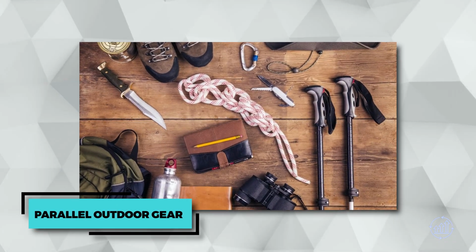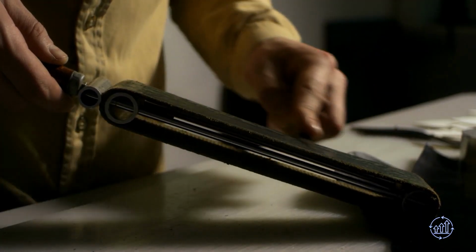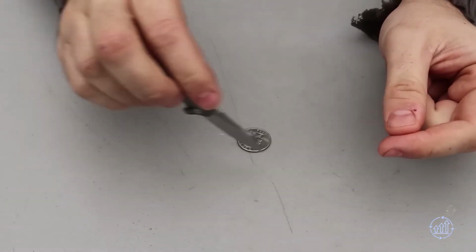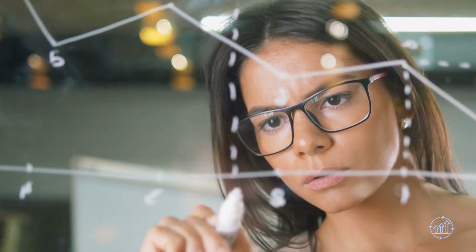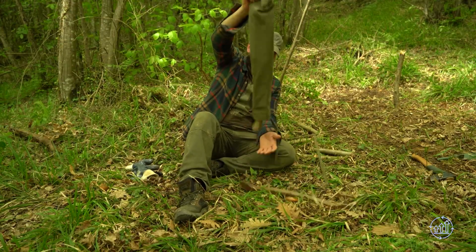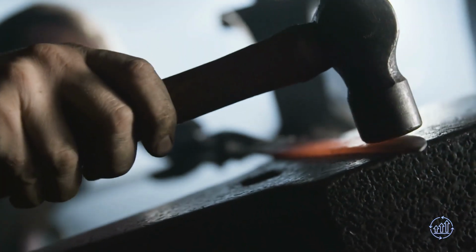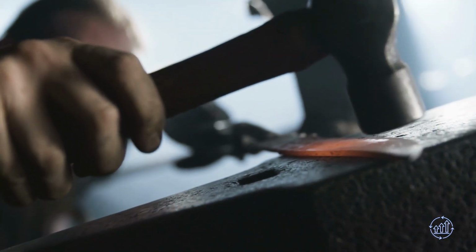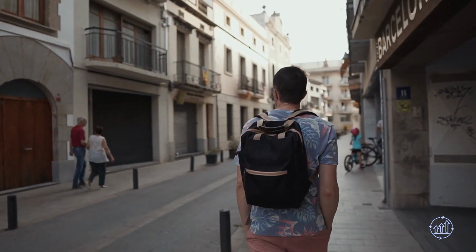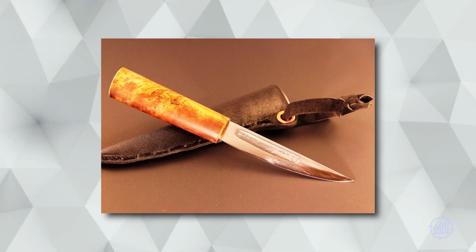Parallel Outdoor Gear. Are you tired of ordinary outdoor gear? How about crafting your own custom knife instead? With Parallel Outdoor Gear's Make Your Own Pocket Knife Kit, you can unleash your creativity and build a one-of-a-kind tool for all your adventures. Sure, it may seem like a post-apocalyptic skill, but there's something satisfying about wielding a knife you made yourself. Just remember to use it responsibly and leave it at home when traveling. Who knows, worst case scenario, your homemade knife might just be the tool that saves your skin.